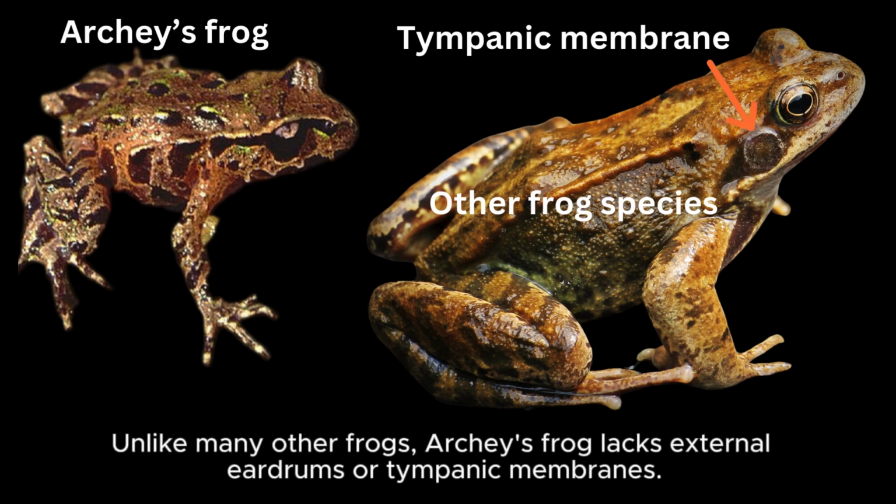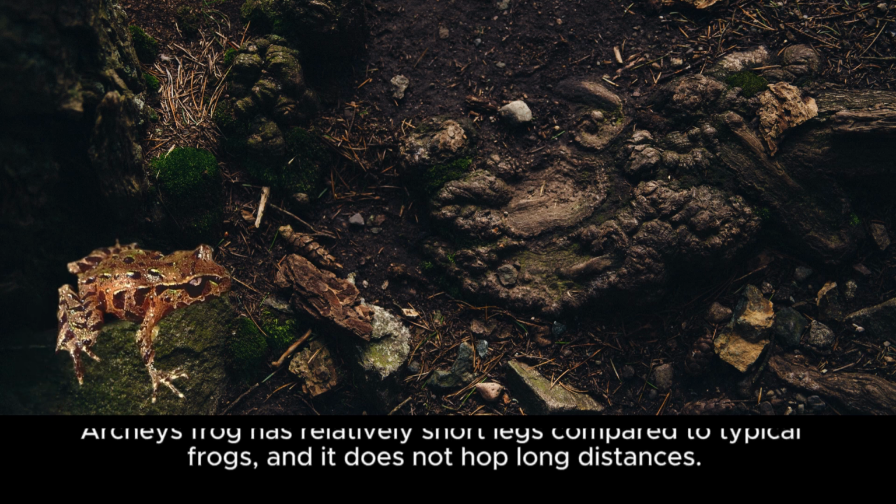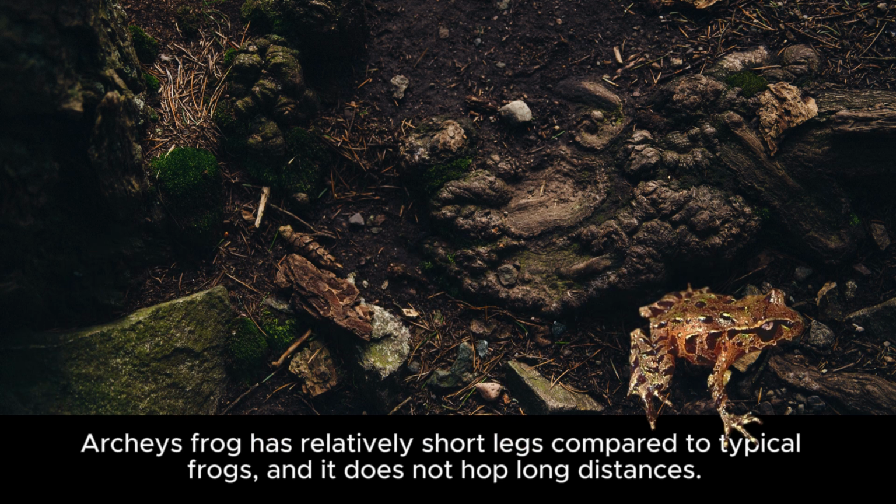Unlike many other frogs, Archey's frog lacks external eardrums or tympanic membranes. Instead of hearing airborne sounds, it detects vibrations through the ground, which suits its forest floor habitat. Archey's frog has relatively short legs compared to typical frogs, and it does not hop long distances.